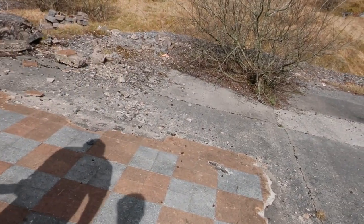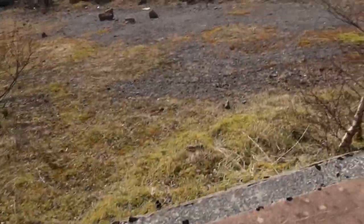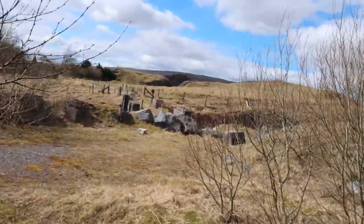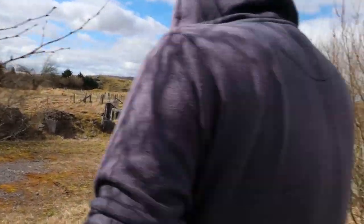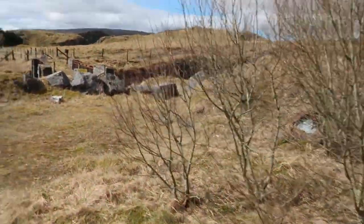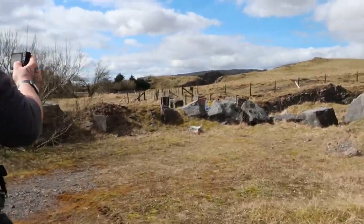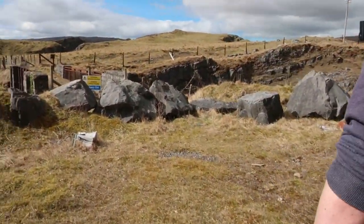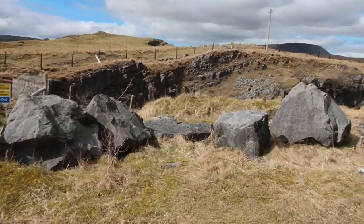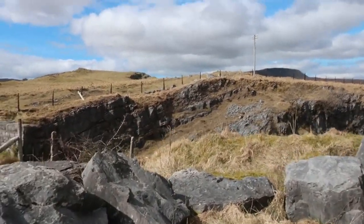And then we've got top abandoned places, my friend. And then we've got the bridge. It's unstable. Can't cross it. Oh well, let's cross it anyway. I'm guessing this quarry is quite a distance down here as well. Yeah. Photos of that in a bit.